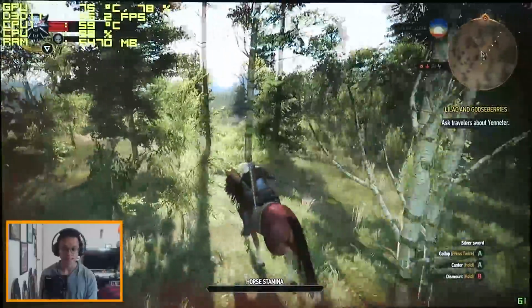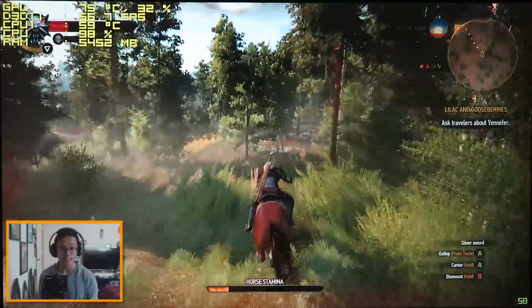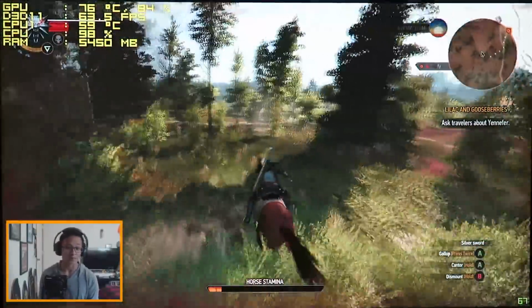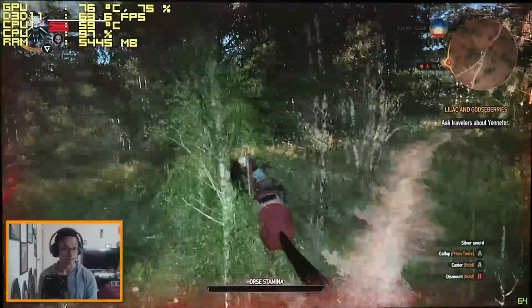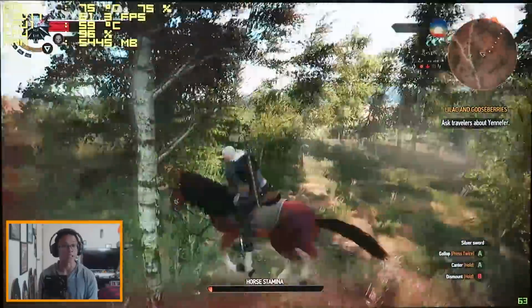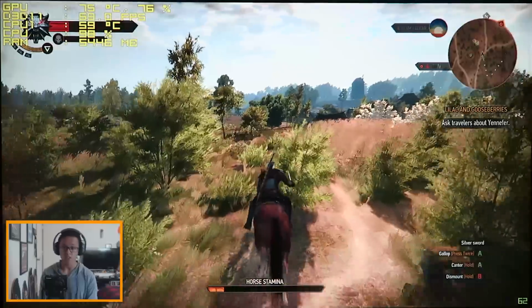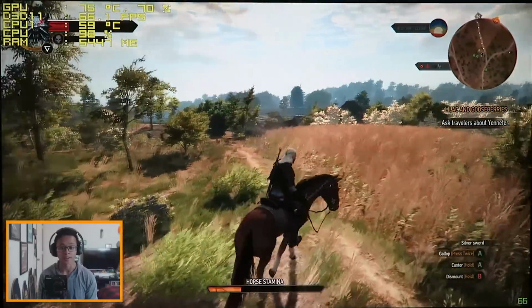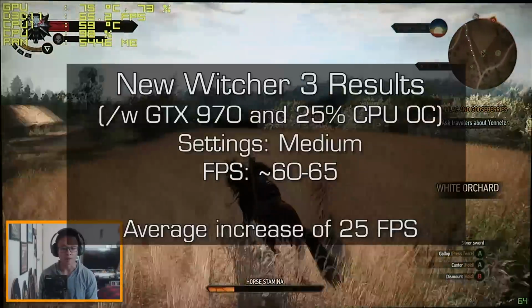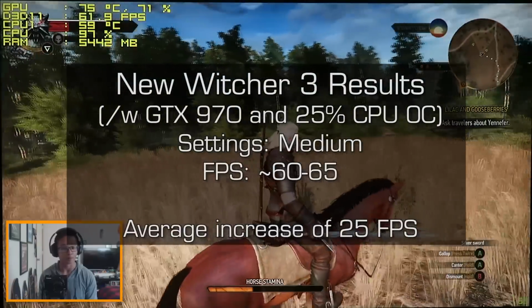Not too bad. And if you look in the top left, you can see that even though the CPU is bottlenecking the system, Witcher 3 is using more of the graphics card than Grand Theft Auto does. So we're getting more usage out of the GTX 970, which is probably why we're seeing a much more noticeable increase in frame rate here. But this is probably going to be it for the Witcher 3 test. Really happy with the results.